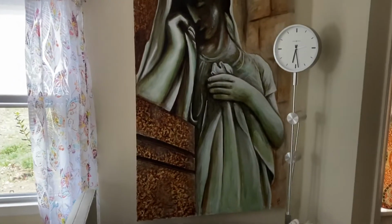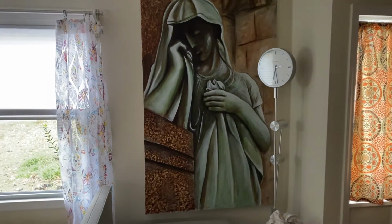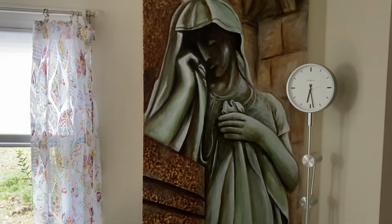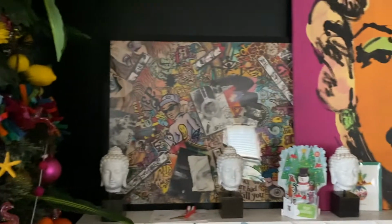Quick switch here. This is a piece that I painted when I was in college, and it's an image that was from Père Lachaise, the cemetery there in France. Then you come over here. Yeah, as you can tell, the Christmas tree is still up. Haven't taken it down yet.